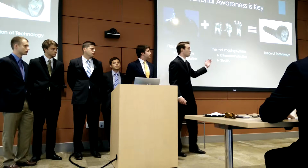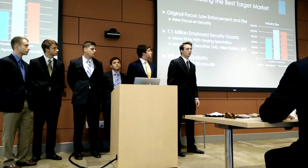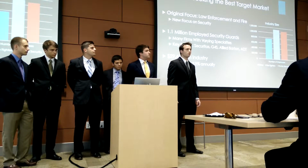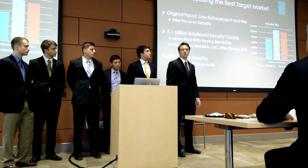As you can see on the right, this is the current mock-up of the product. This has been made by Kaleidoscope, which is the industrial design firm. We have determined opportunities in both the markets of fire and law enforcement. So we have looked into the security industry as an additional market for this product.